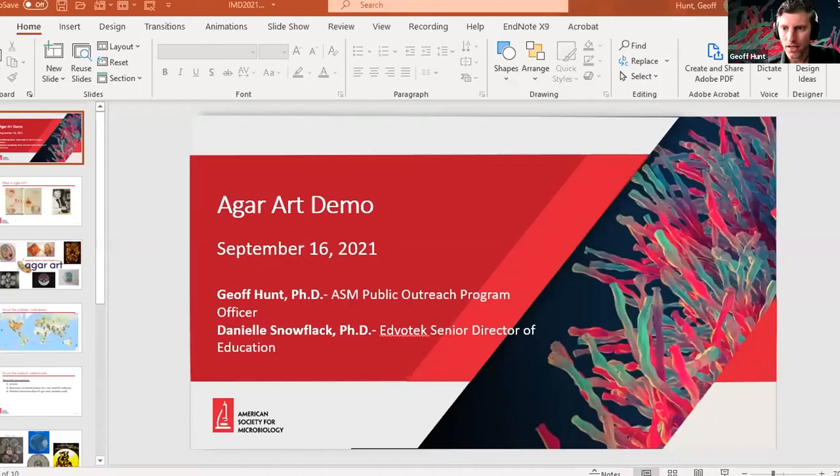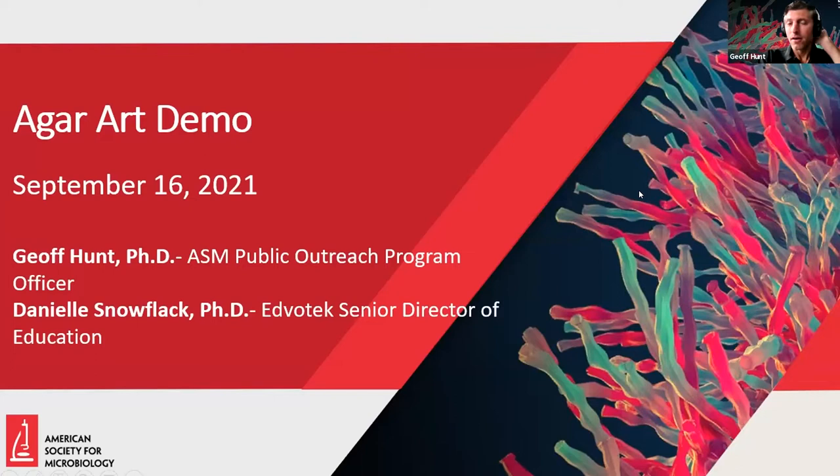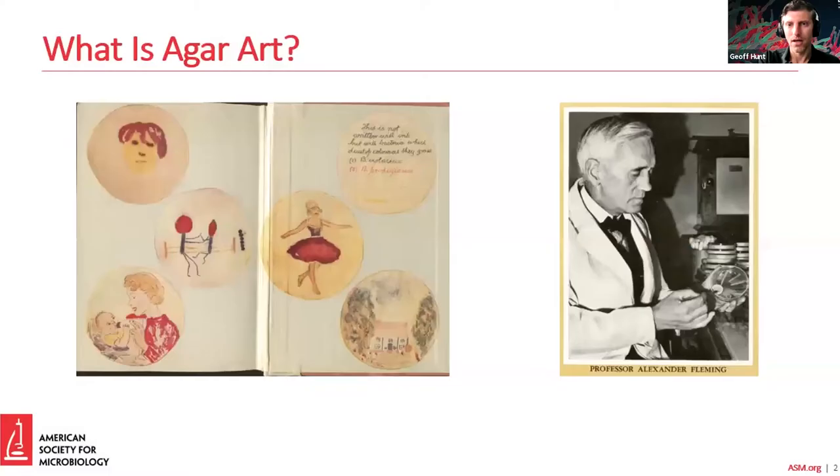Cool. So I am just going to start with a couple of slides to talk about agar arts in general, and then we'll get to Danielle with the demo. I know Anna talked a little bit about agar and its use in artwork. From our perspective, when we talk about agar arts, we are talking about the practice of drawing microorganisms onto agar petri dishes and creating works of art.